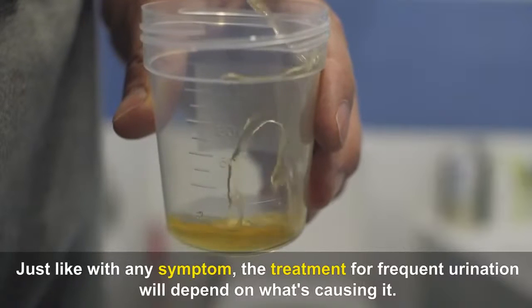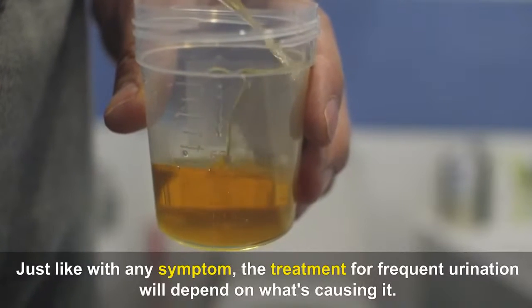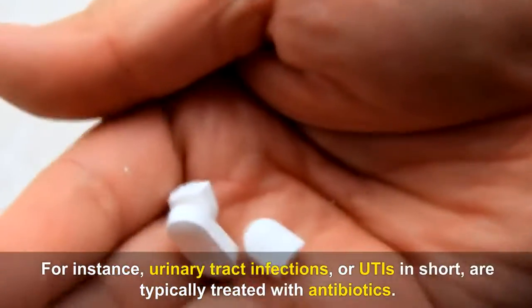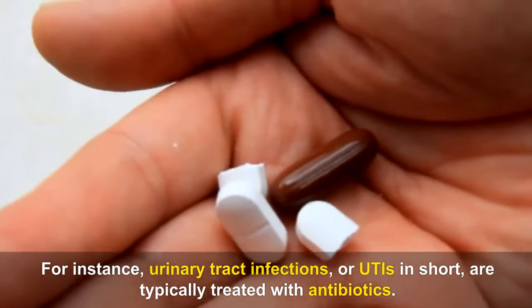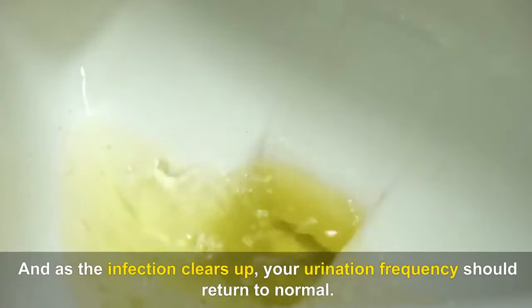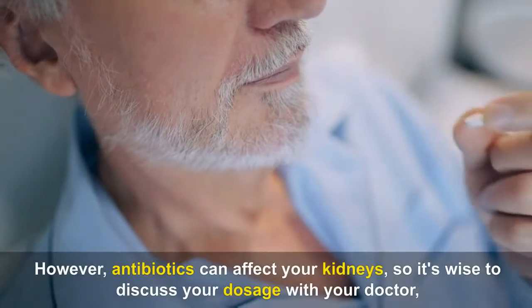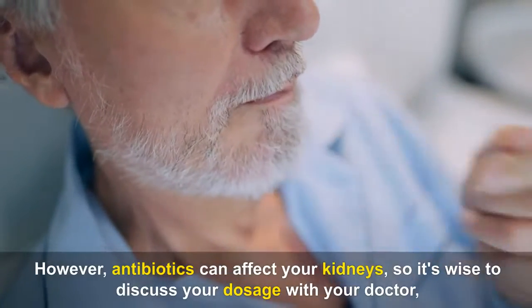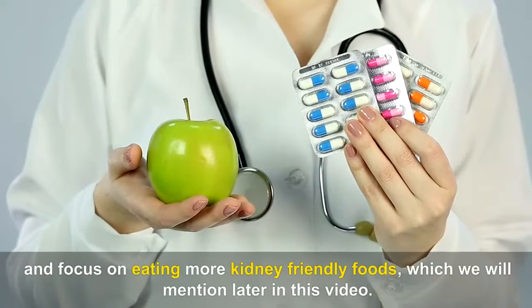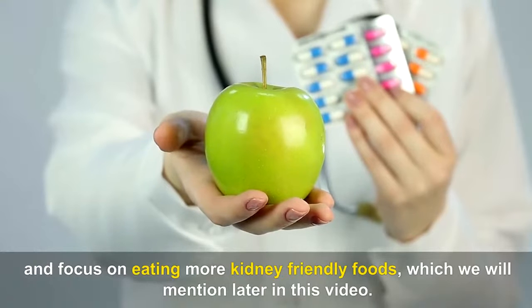Just like with any symptom, the treatment for frequent urination will depend on what's causing it. For instance, urinary tract infections, or UTIs in short, are typically treated with antibiotics. And as the infection clears up, your urination frequency should return to normal. However, antibiotics can affect your kidneys, so it's wise to discuss your dosage with your doctor, and focus on eating more kidney-friendly foods, which we will mention later in this video.